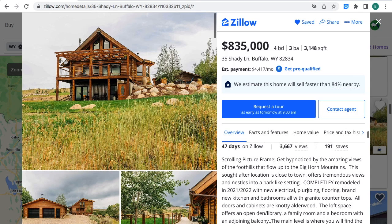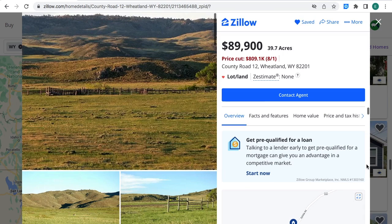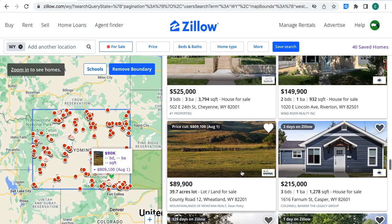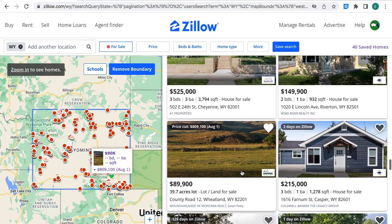Nice, luxury, cool cabin because it's spacious and it has 3.17 acres of land, and that area and environment looks peaceful. Property for sale in Wyoming, 39.7 acres of land for $89,900 after a price cut of $809,100. Right on your left-hand side, where that green heart is, if you're interested in this property, that's the location of the property. Wheatland, Wyoming.